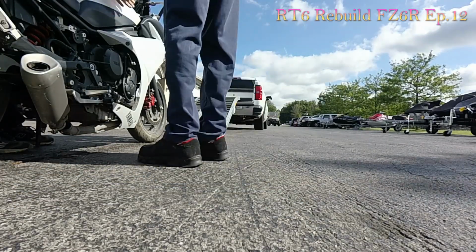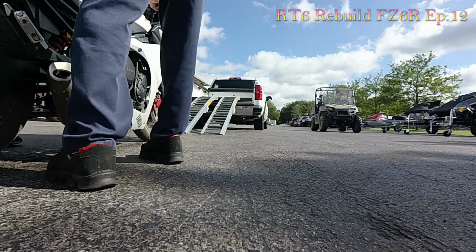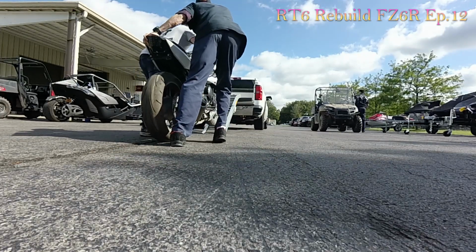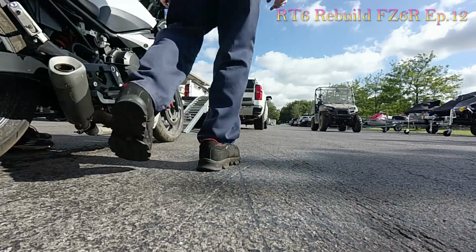I just need you to keep it from tipping that way. Go ahead. Oh, that ramp is big. Son of a bitch.